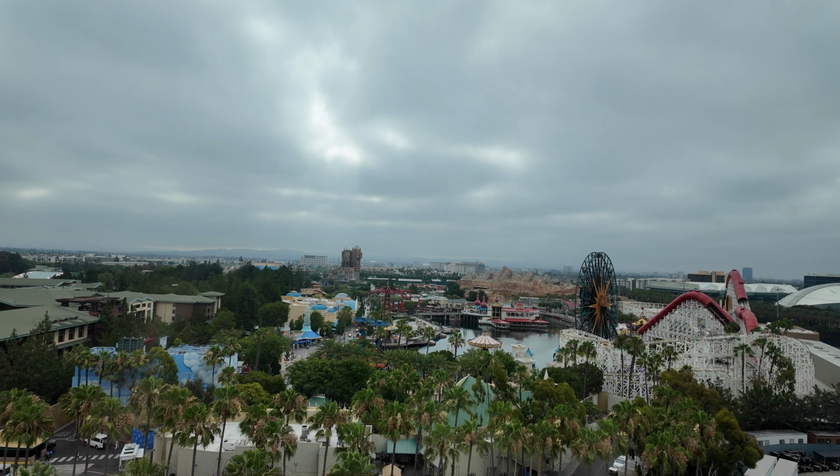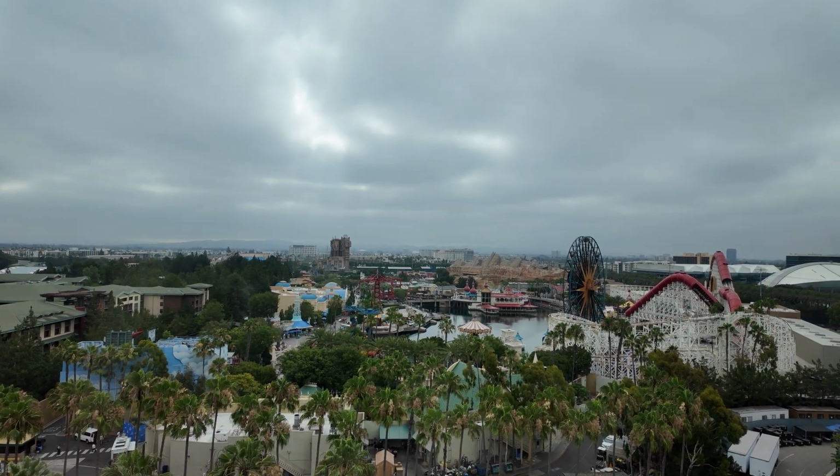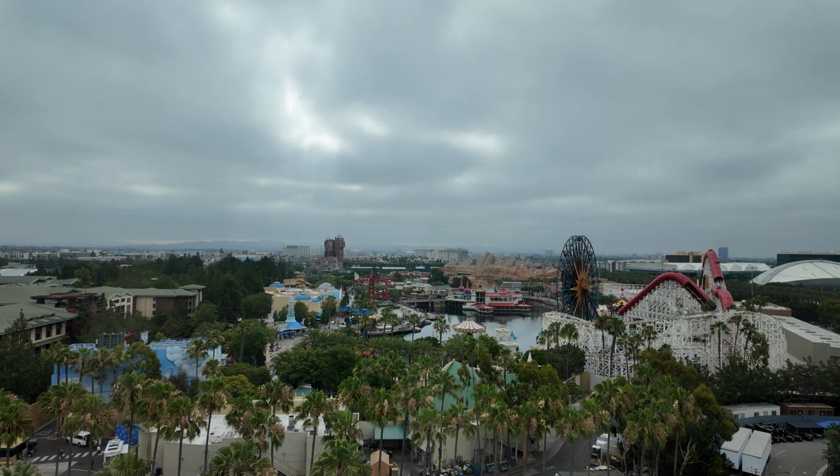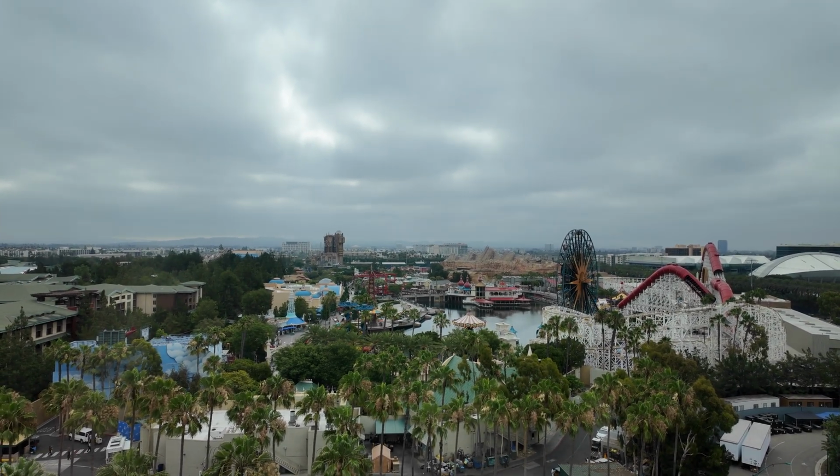Good morning from our room. We're about to head down to the parks. We're going to California Adventure today. Gonna grab Genie Plus just because I don't think it's necessarily completely needed in California, but I want to get on rides. And I'm gonna get Genie Plus anyway.